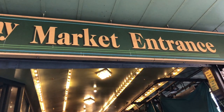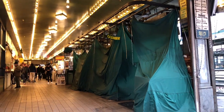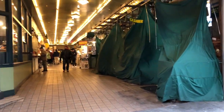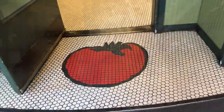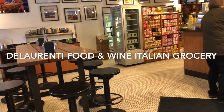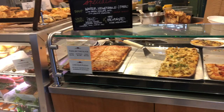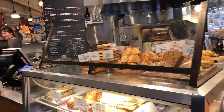Economy Market entrance. Like the newsstand is closed. There's usually a newsstand there. But there's the entrance here, or one of the many entrances. Look at that nice big tomato. Isn't that cool? It's like they serve pizza here. And all kinds of yummy food.